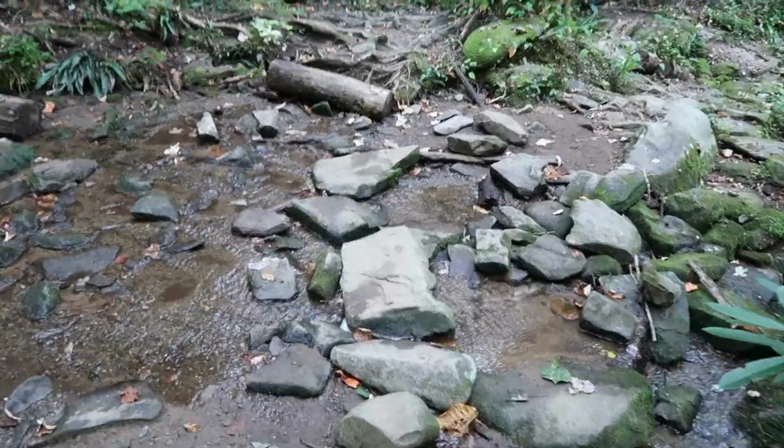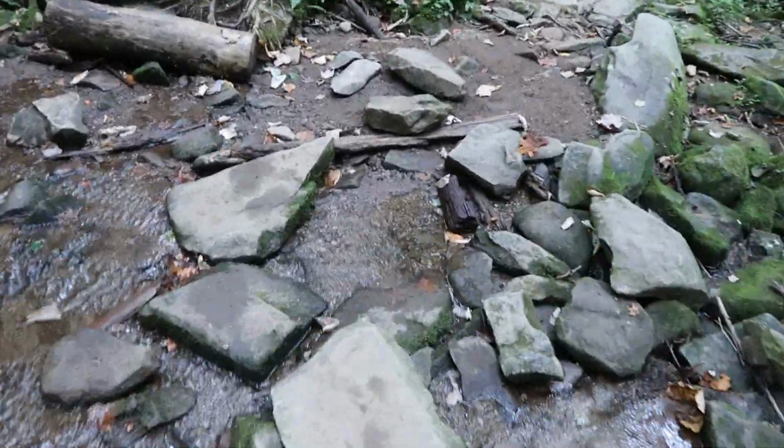And this is going to be easy peasy as well. And again, it's not normal for those crossings to be so easy. And at different times of the year, it's flowing a lot more heavily. But I'm actually okay with the way it is.